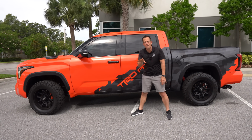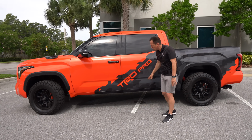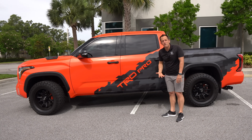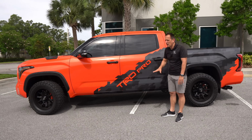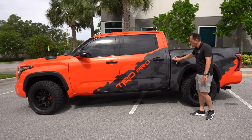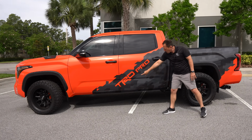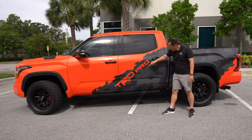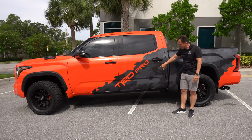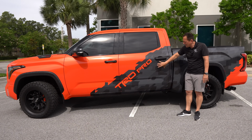I would like to see rock sliders from the factory. So that's going to be a zonk: this TRD Pro, meant for off-roading, does not come with rock sliders. But you'll notice that Dream Giveaway Garage added this very tasteful wrap design with the TRD Pro logo. I love, excuse me, I'm getting choked up. I love the way it's got the camo-tech design in the wrap itself.